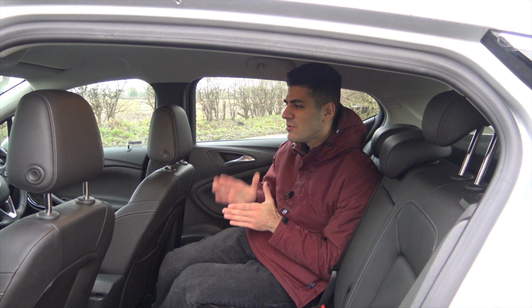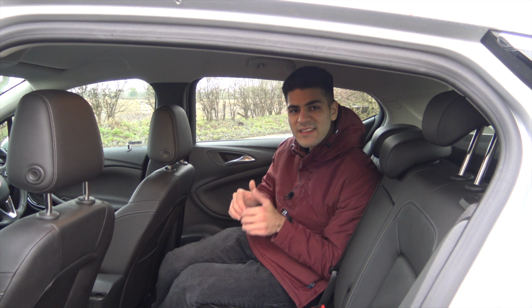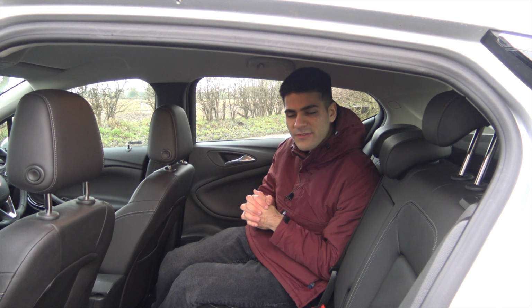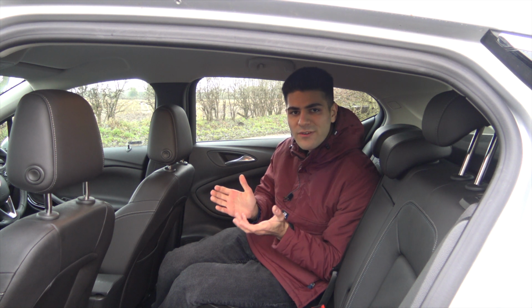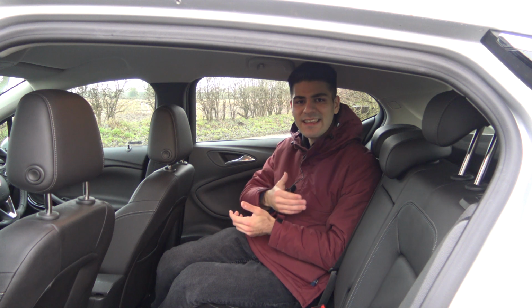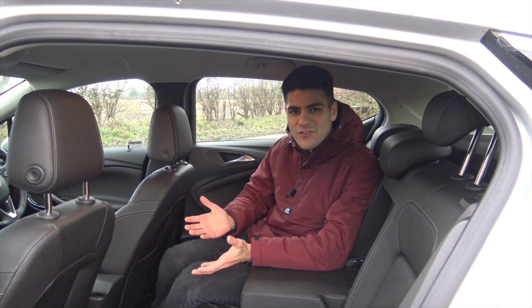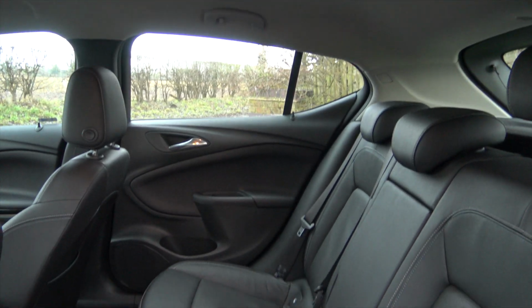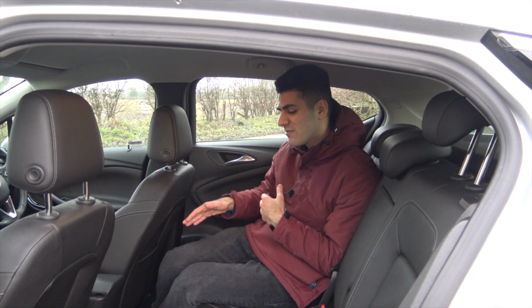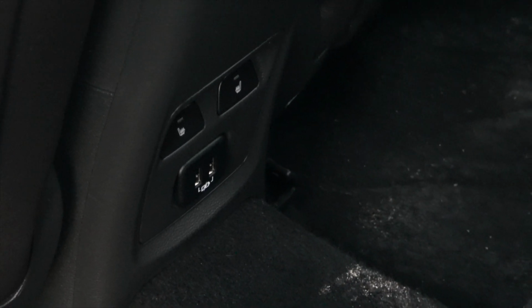Before we get into the front interior and all the features, I want to mention that in the rear seats, when I was writing the script for this video, all the articles that I read said that there was no rear seat armrest. However, in this Elite Nav, you actually do get a rear seat armrest. So it clearly shows that Vauxhall have listened to their customers. And whilst I'm here, you do get loads of headspace and loads of legroom. And in fact, the rear seats are heated, so you could actually have heated rear seats.